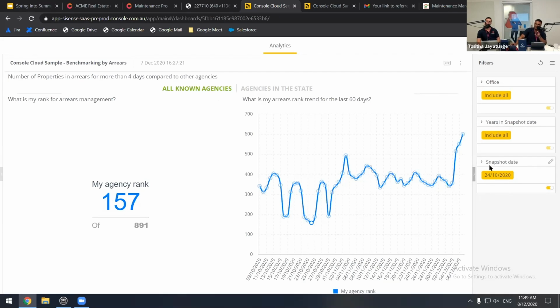But as you will see, that was actually back on the 24th of October. So I've actually got my filters over here set to show me my best ranking, which is back on the 24th. Actually, today, my ranking is pretty outrageous. It's in the bottom 25% in this case. And this is a nice visualization that shows you how your arrears rank has changed over time. You can see, for example, back in mid-October, my ranking has been improving, which indicates that I might have implemented some strategies.